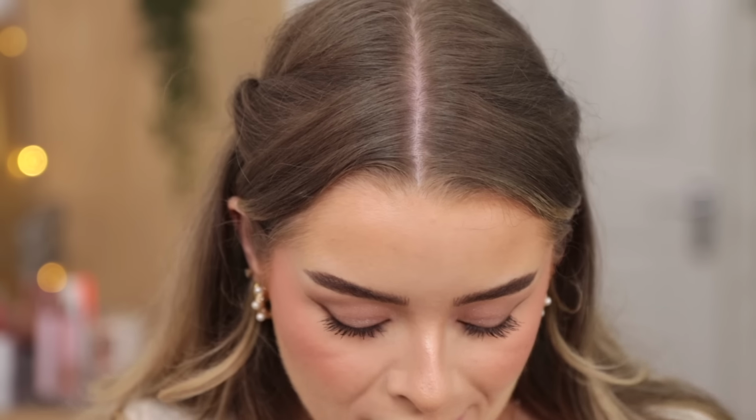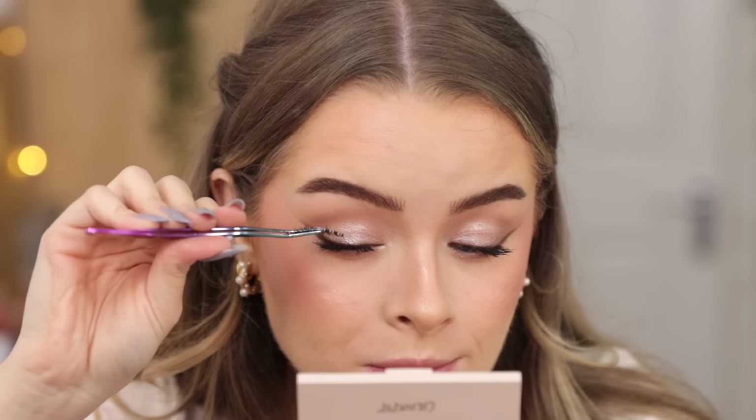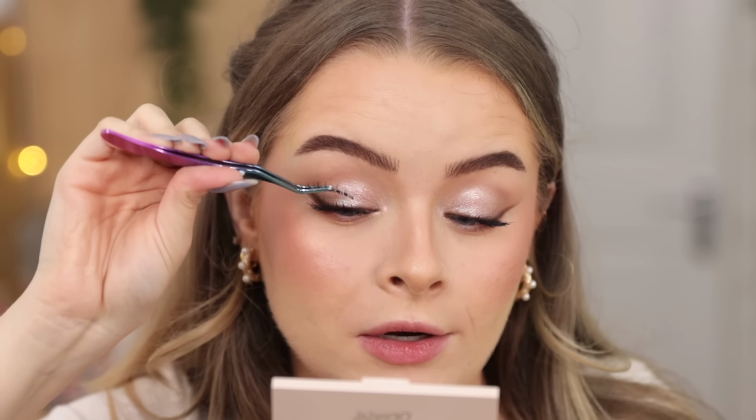I have these little lash applicators from Kiss. If you can get a pair, I'd recommend them. They do lash applicators on Amazon as well, probably on TikTok Shop for really cheap. Make sure that you've waited a good 30 seconds or so, and then look down into a mirror and kind of place the lash. You don't want it to touch your lashes so you get glue on it.